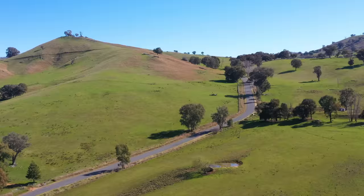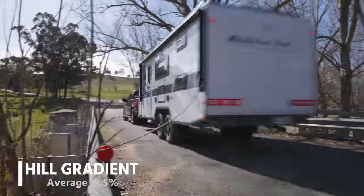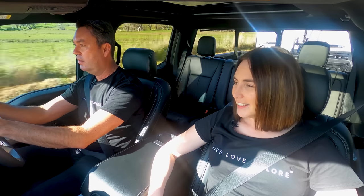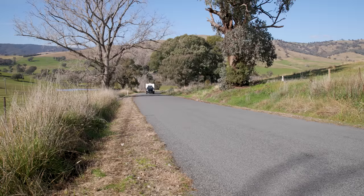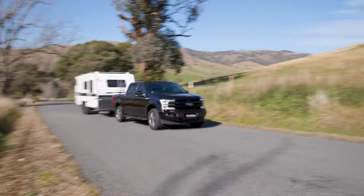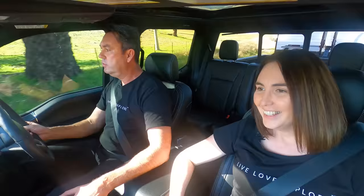Here we go, hill climb test. Coming to the bottom of the corner, I'm doing exactly 80 kilometers an hour. Round the corner, in haul mode. Here we go, flat to the floor. Holding 80, 81, 83, 84. Round the corner, still flat to the floor. 81, 80. It's holding 80. I gotta back off. Woo! Brakes are good.